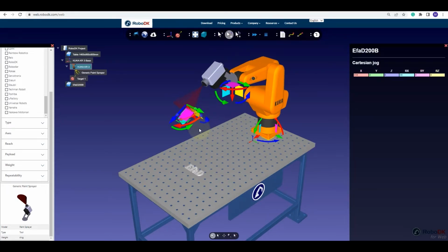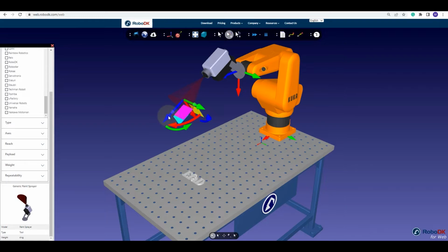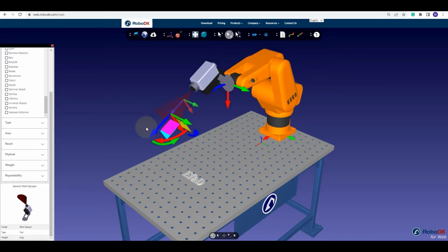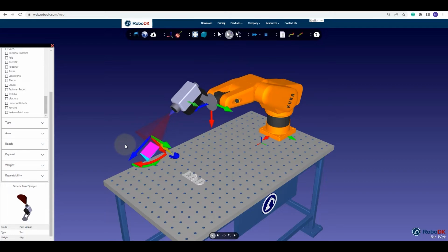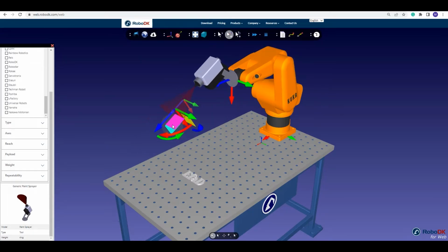And now I will start moving these arrows all over the place. I want the tool, or the sprayer, to come a bit down. So I'm going to click on the blue line, the Z-axis of the tool, and move it forward. And you can see manually I can do that.